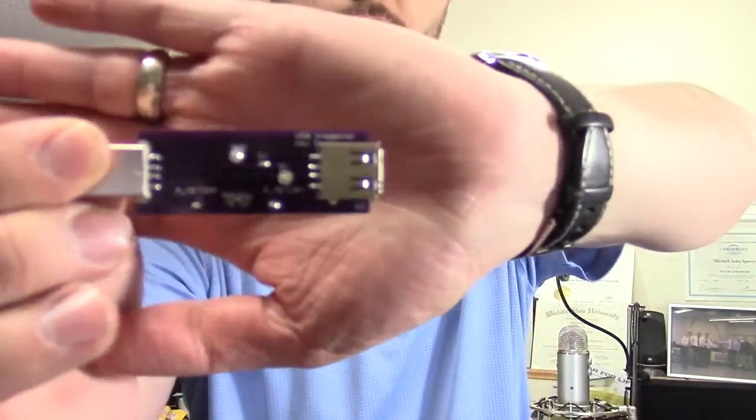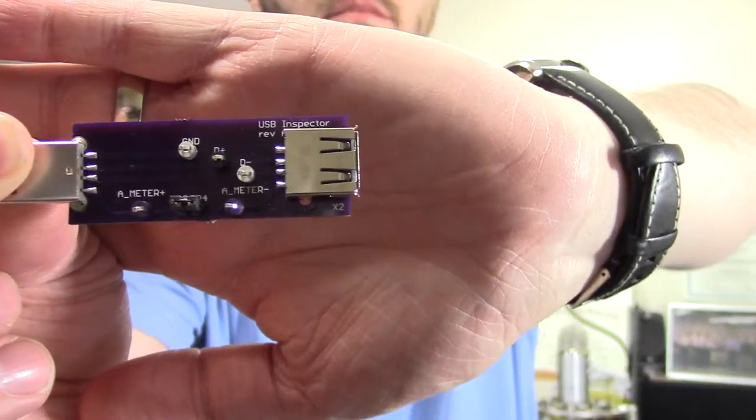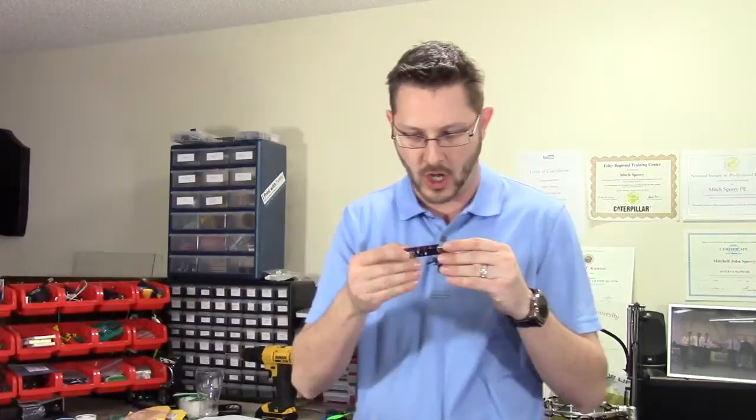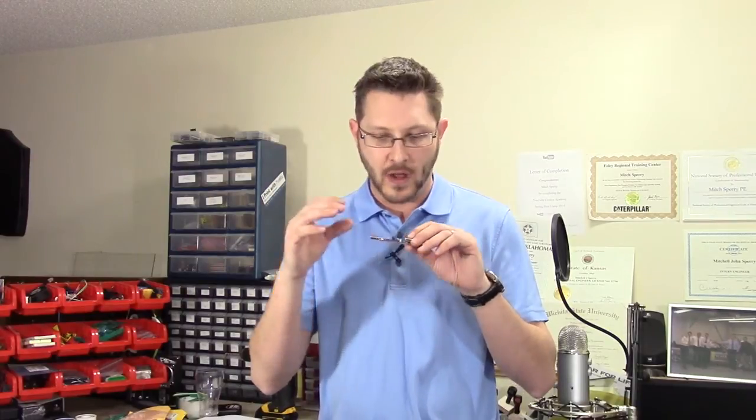Let's see if it'll focus. Okay, I'm starting to call this the USB inspector is what I'm calling this little guy. And what it is, basically, I break out the data plus and minus lines, and I break out the ground as well as the power lines.